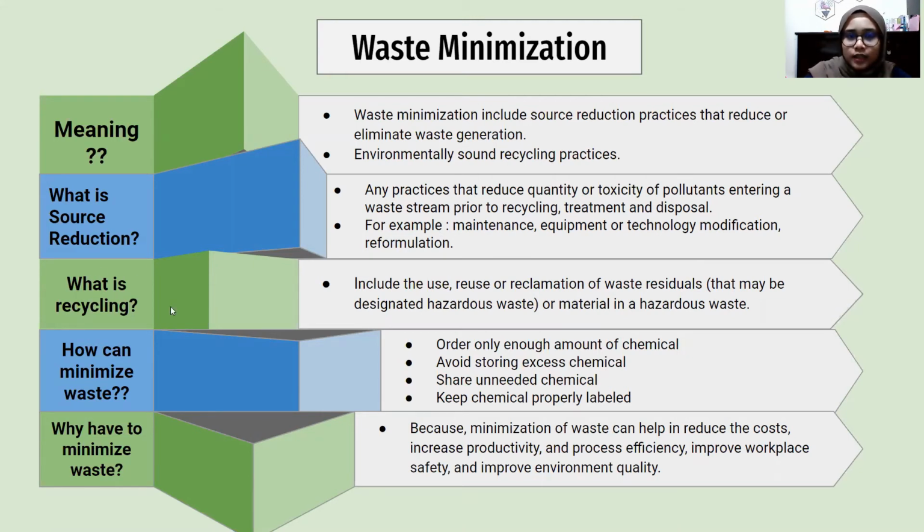What about recycling? It includes the use, reuse or reclamation of waste residual that may be designated hazardous waste or material in hazardous waste. How can we minimize the waste? First thing first, we must order only enough amount of chemical, avoid storing excess chemical, share unneeded chemical, and last but not least, keep chemicals properly labeled.